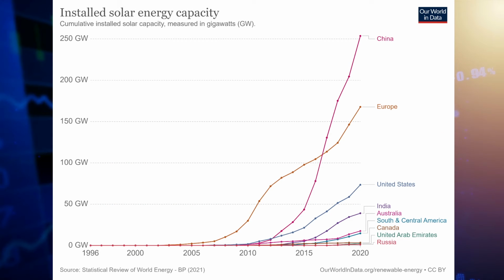Finally, we have solar power. In this chart, we can clearly see that since 2012, China is exponentially increasing the amount of energy that they obtain from solar, while Europe is doing the same, but not in the amount that China is. Meanwhile, we have the US generating solar power at a steady rate, along with India, with the other countries just getting on the bandwagon, as it were. So this begs the question, what does all of this mean, and how does it affect us?